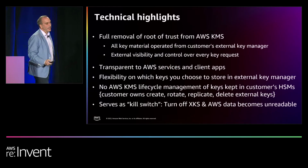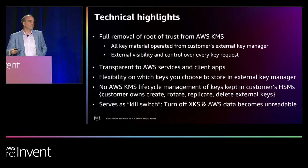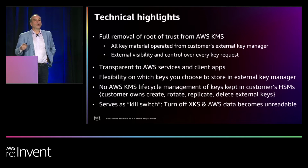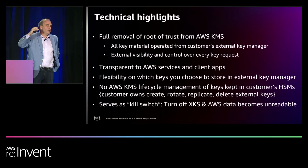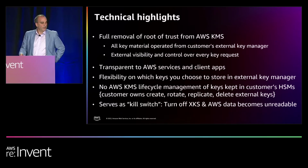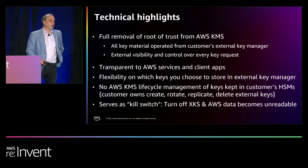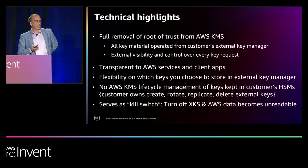What are some of the technical highlights of this feature? The way we use this is we replace our root of trust with yours. All of the key material of these KMS keys is entirely in your external key manager. The top of the key chain, the top of the hierarchy, becomes your key manager, your HSM in your building. That also gives you some enhanced visibility and control, because now you're seeing requests over the public internet into your building, into your SaaS. You have external visibility, external control over our requests on that key.